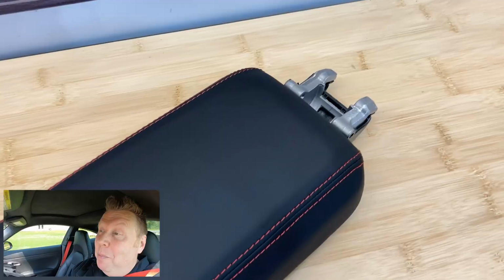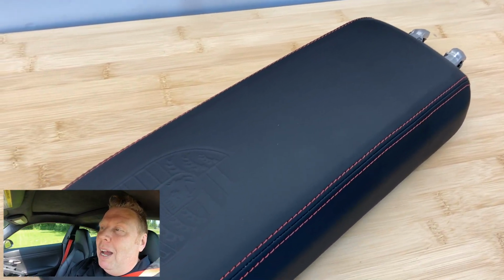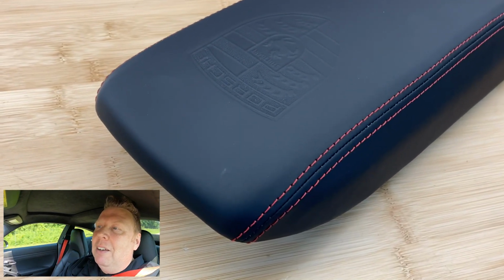More leather trim with deviated red stitching arriving from Europe, from a very unfortunate GT3 991 that went off the road, but fortunate for me. I feel bad saying that, but you know, I don't feel that bad.